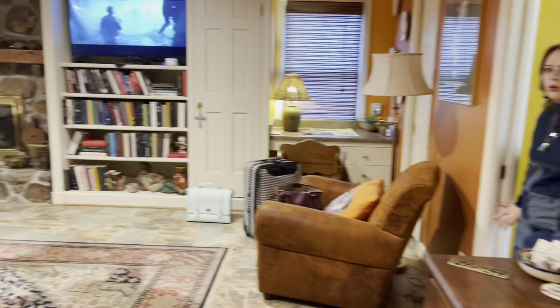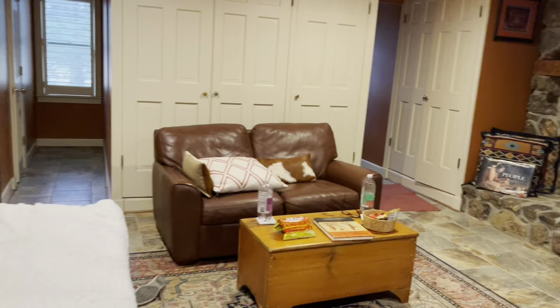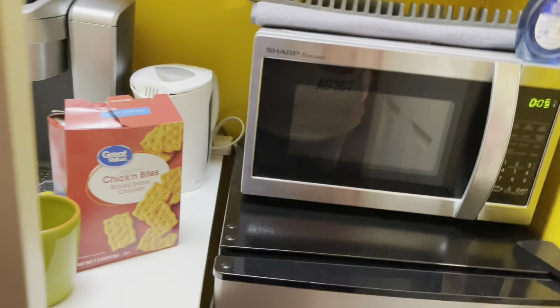Such a pretty room. Look at this. Fireplace. Giant cow head. But it's got like a little place for a refrigerator and stuff in here. Coffee pot. So all in all, it is really gorgeous.